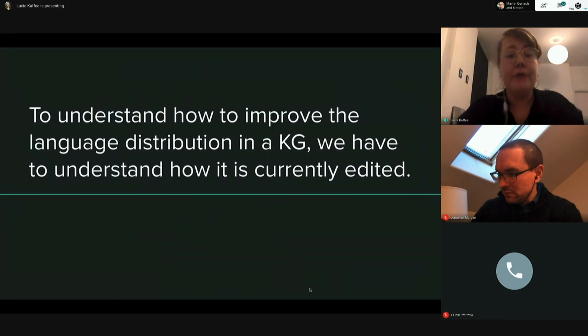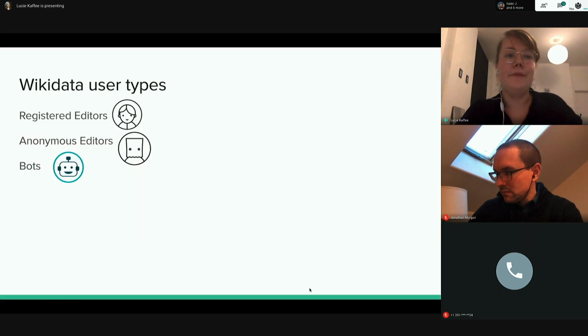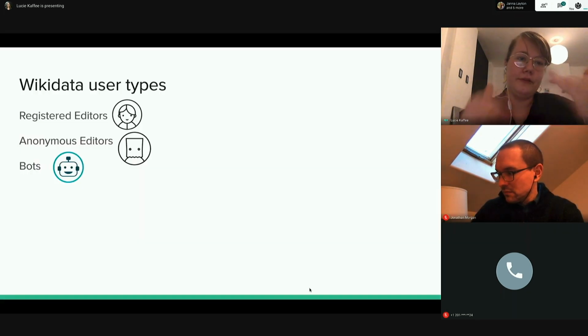And so we wanted to understand how the community is editing, and especially this factor of how humans and bots work in the knowledge graph, to understand how this language distribution happened in Wikidata, basically. So we look at 3 different types. So we split the users of Wikidata in 3 different types.